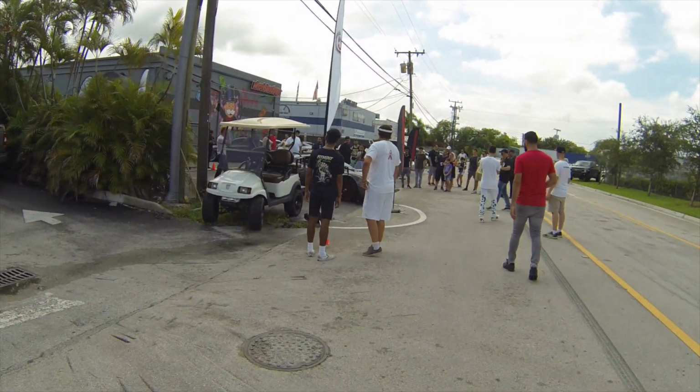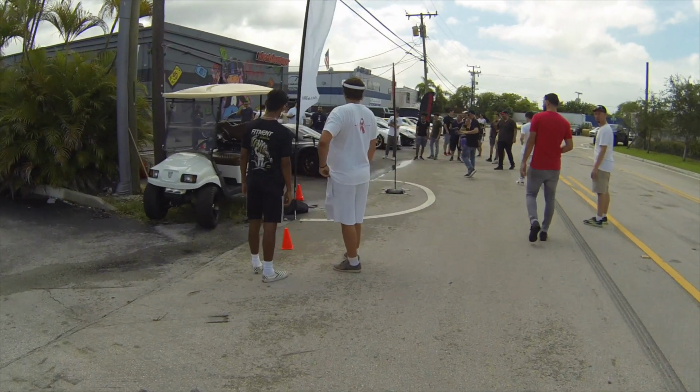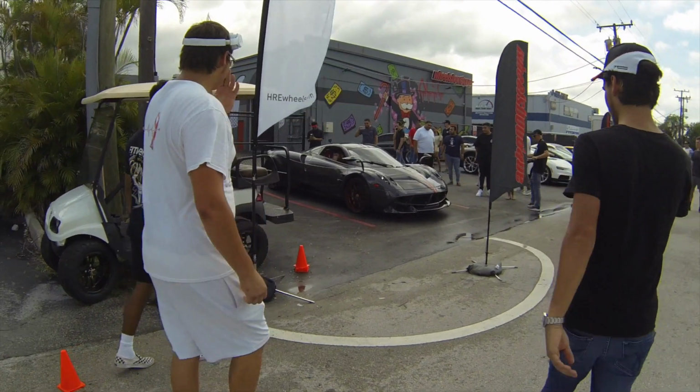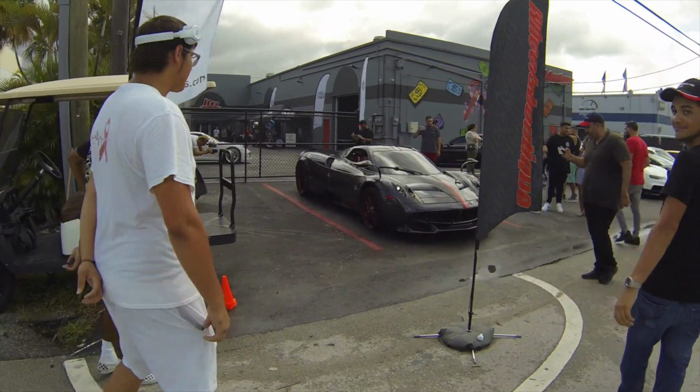And the first thing you notice is that Pagani right there that just hauled ass that way. And Savage Garage in the car, of course.